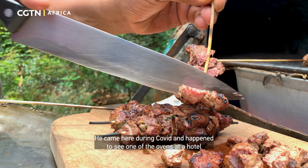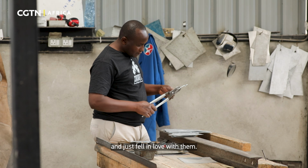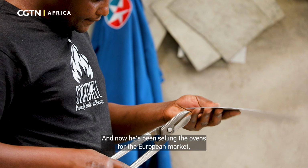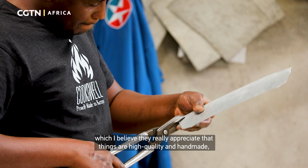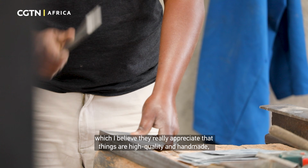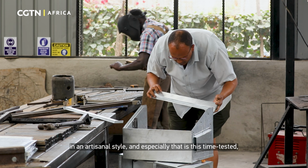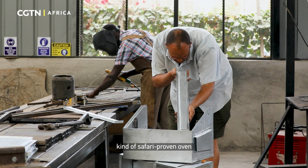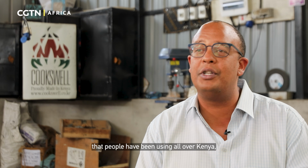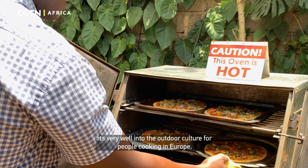He came here during COVID and happened to see one of the ovens at a hotel and just fell in love with them. And now he's been selling the ovens for the European market, which I believe they really appreciate that things are high quality and handmade in an artisanal style, and especially that it's this time-tested kind of safari-proven oven that people have been using all over Kenya. Fits very well into the outdoor culture for people cooking in Europe.